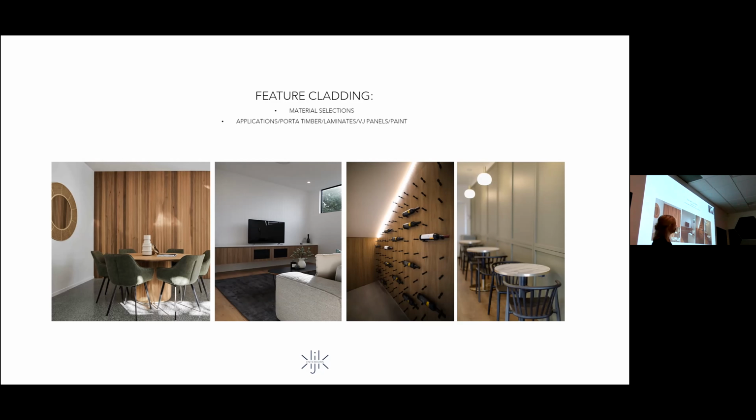Then the last image, it was a cafe we did quite a few years ago. To add texture to that wall, we just used a 42 mil beading, and we've done that throughout the whole cafe and painted it like a feature colour. So that was really cost effective. So if you're doing a Queenslander, or a Victorian style home, it's always a nice way to add some kind of paneling to the home at a good price.